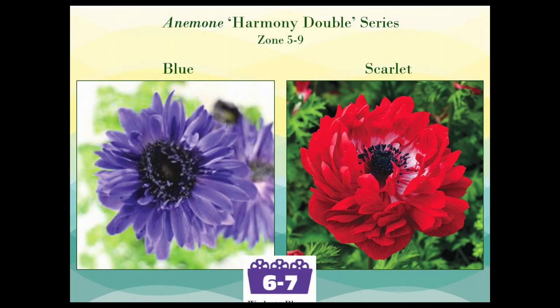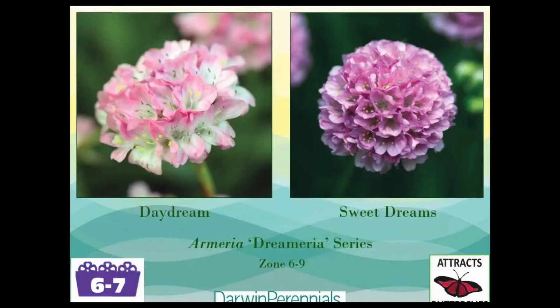Anemone Harmony Double Series, both blue and scarlet, are from seed and new this year. They bloom very early and seem to be a very good quart item that blooms in just 6 to 7 weeks. New from Darwin Perennials, a couple of pastel colors, Daydream and Sweet Dreams in the Dreameria series. This is a Zone 6 Armeria, so for anyone in Zone 6 or warmer, it should be a nice new addition from Darwin Perennials.